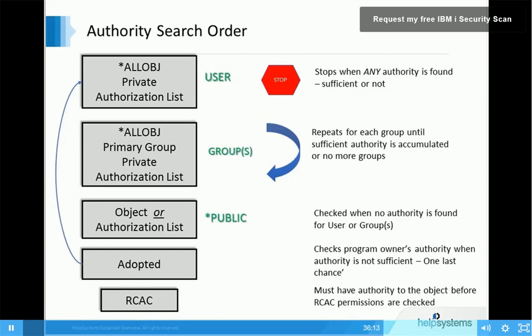Well, the first thing it looks at is my user profile. So if the profile CJW has all object special authority, I can do whatever I want, right? I have all authority to every object on the system, so that means I have all authority to the file I'm trying to update. Not a problem. The menu option continues, I can do what I want.